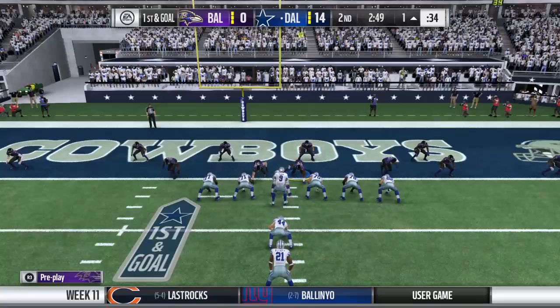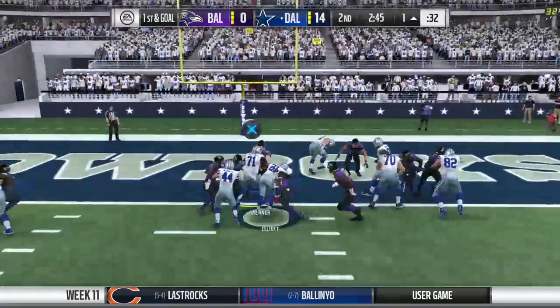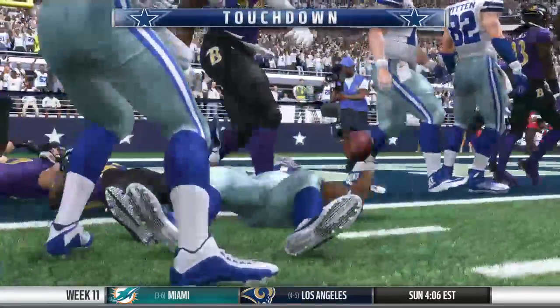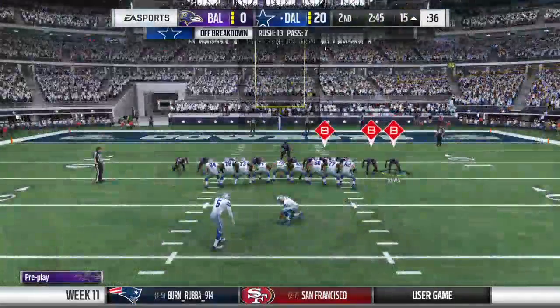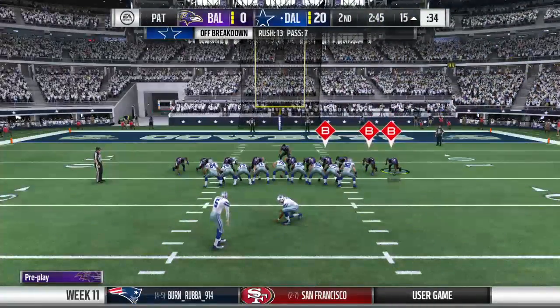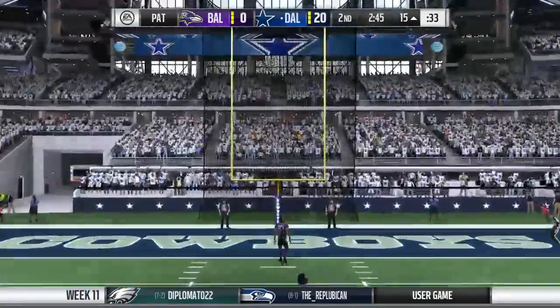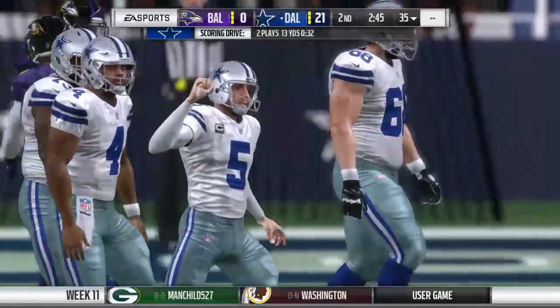Check. Here we go. A fresh set of downs. And he will take it in for a Cowboy score. Ezekiel Elliott with touchdown number 7 on the year. And the Cowboys will extend their lead. Could not block that one any better. Everyone was accounted for, and a great surge by the offensive line.